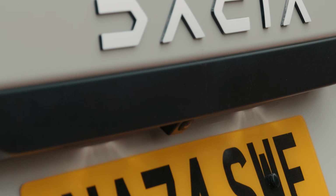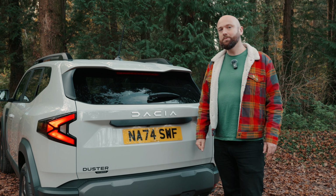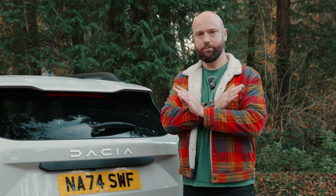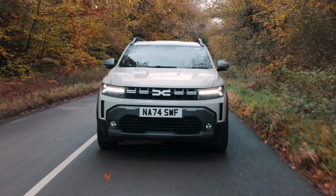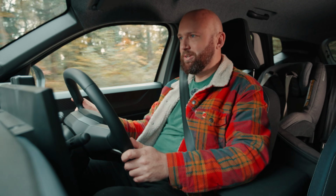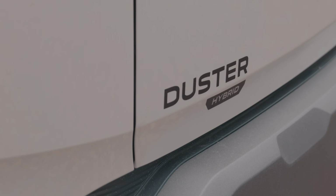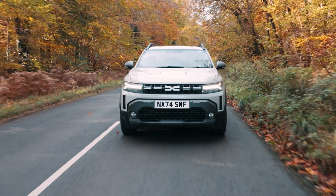When you get to Expression models, you get a reversing camera, and then you get a surround view monitor on top spec Extreme models. But I'm in the mid-spec Journey model, which starts from £23,000, which feels a bit spicy for a Dacia Duster, I'm not gonna lie. And then I'm in the new full hybrid model, which is £26,000, which even my dead hamster knows that's quite expensive for a Dacia. Now, this still feels like a Duster.